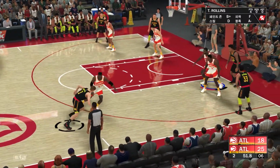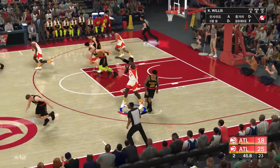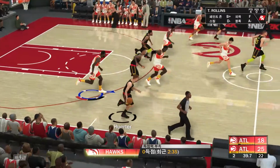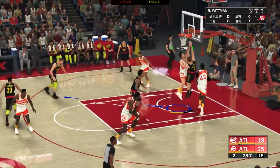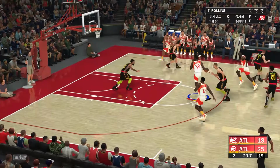Here's Huerter. To halt the run. Got a hand on it. Now the Hawks moving it the other way. Picked him clean. 36 seconds left here in the second. All the energy is on the other side right now, and every miss just makes it worse.